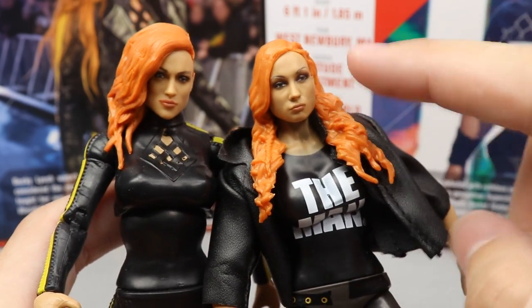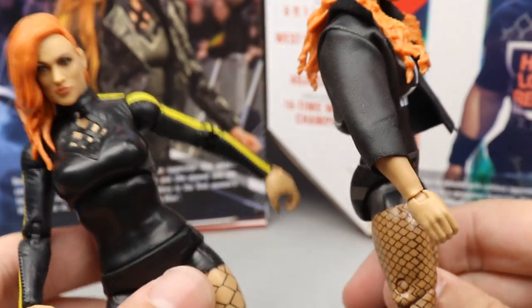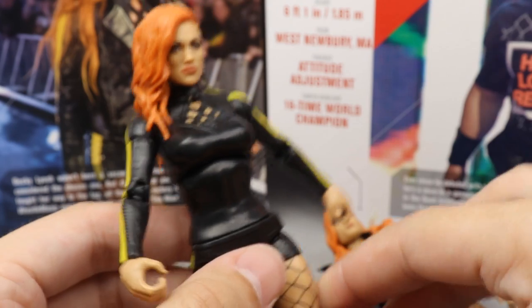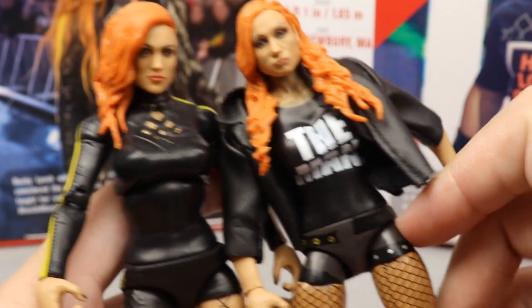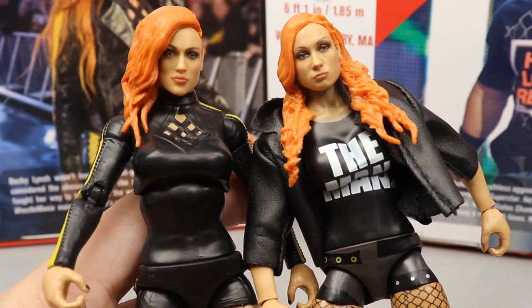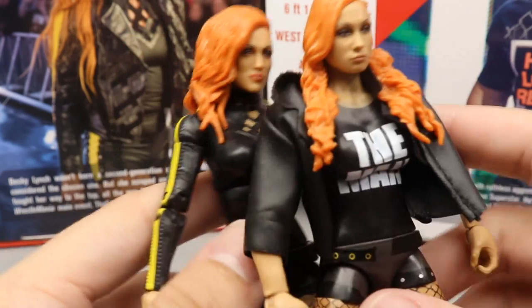But yeah, I am just loving the Elite 72 head sculpt much more, and I don't know, I might like the Elite 72 as a figure more, which is kind of crazy, but I do like the Kill Bill attire a whole lot. But I had to do this comparison to see the difference in the head sculpts, in the attire, in the man right here with Becky Two Belts. But that pretty much does it for our Elite figure comparisons of Becky Lynch.